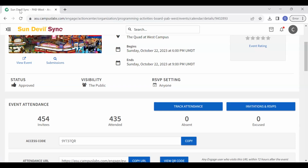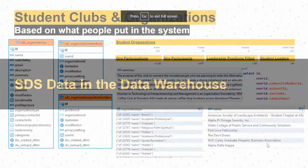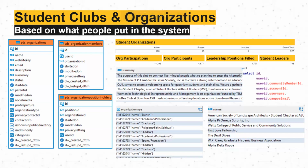Okay, so I think all of you just heard how easy it is to get information into Sun Devil Sync, how easy it is for students to log in and indicate that they've attended an event, and that there are existing departments out in the community who are already using Sun Devil Sync to manage their events. And then in addition, the student clubs and organizations.